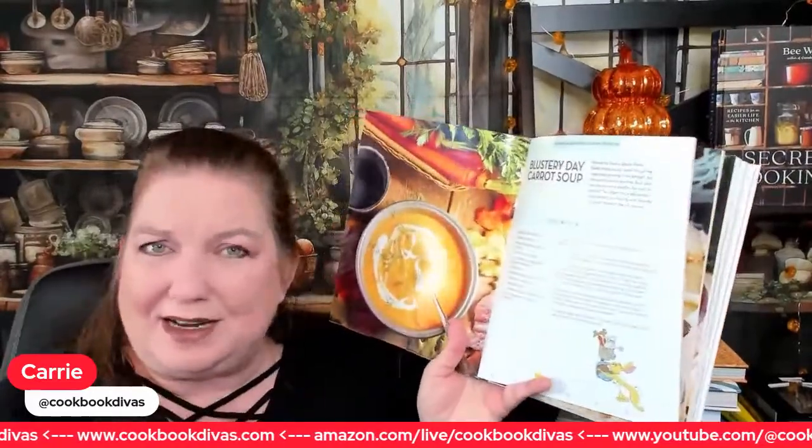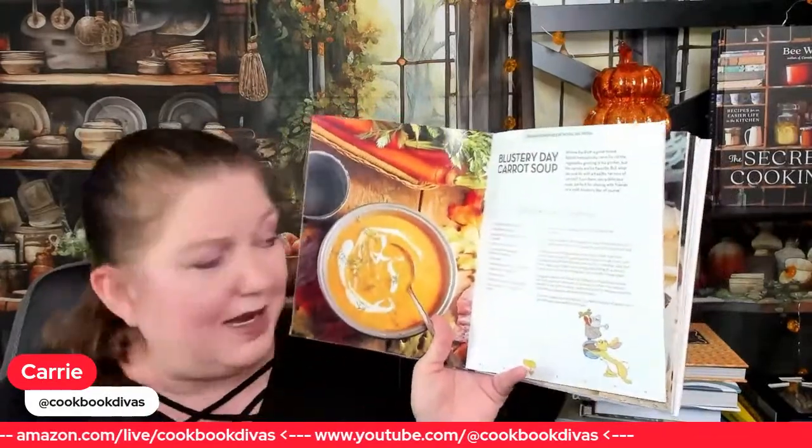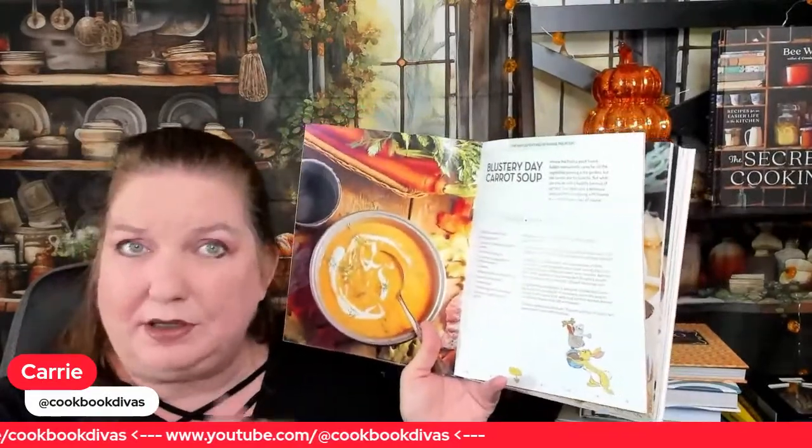But here's something interesting. They ask for 2 large strips of orange peel to give it that brightness. I never would have thought to put orange peel in my carrot soup. Probably doesn't help with the color, and carrots are orange enough anyway.